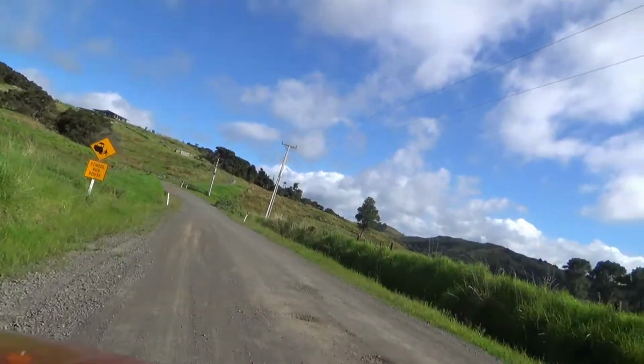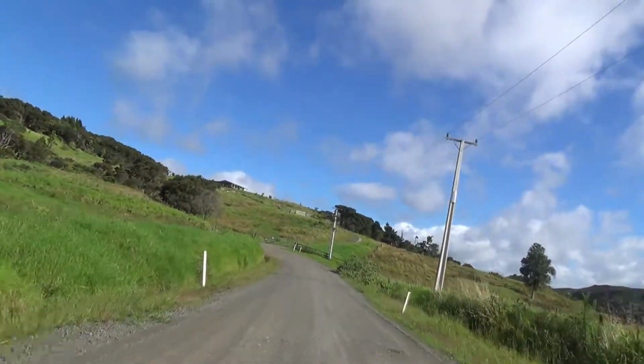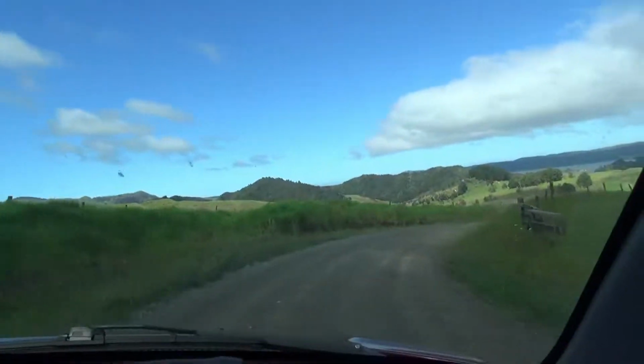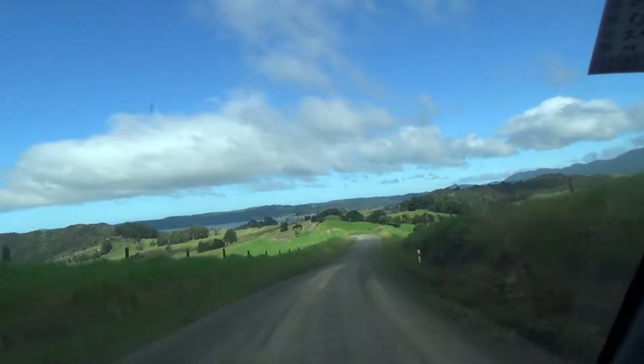I definitely almost missed that turn off. Thank goodness I looked down at the GPS just in time. Let's go! There's the ocean!